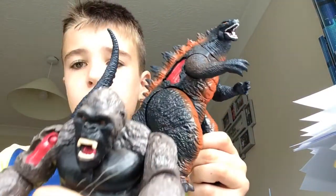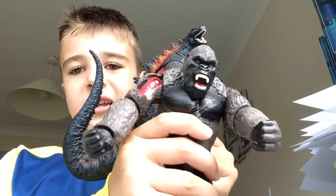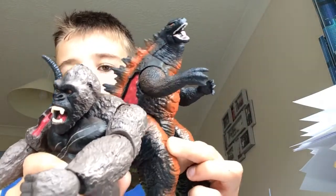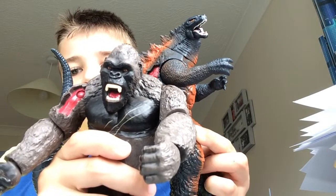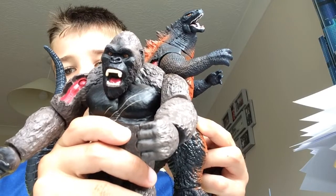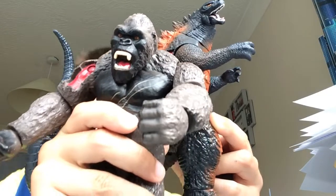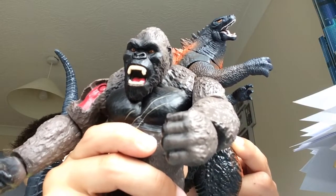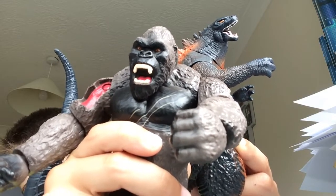These figures are super cool, and this is the movie scene. Fire Godzilla versus King Kong versus Fire Godzilla. Look how cool that looks. You see my hands.